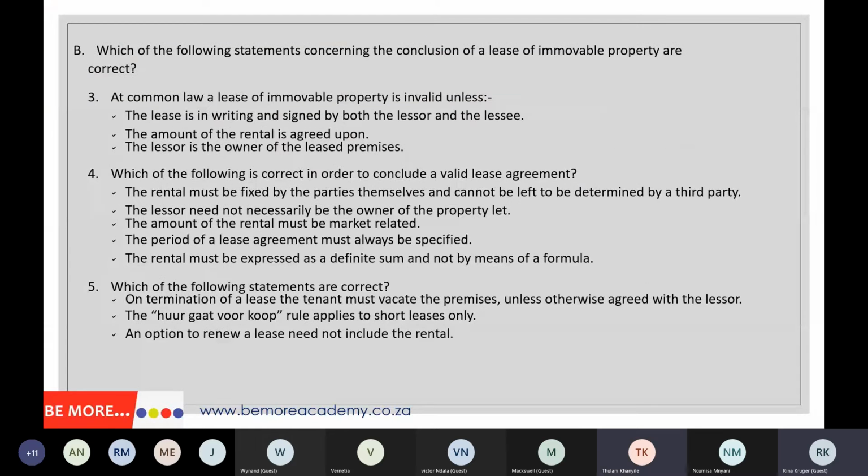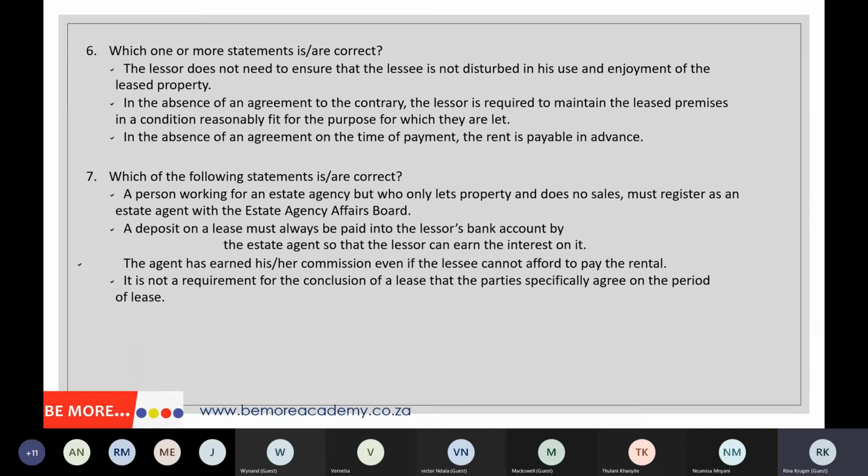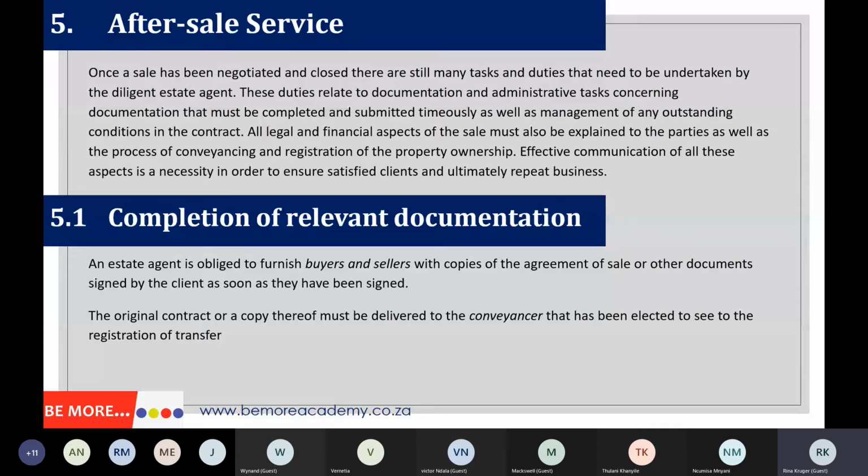After sales service: once a sale has been negotiated and closed, there are still many tasks and duties that need to be undertaken by the diligent estate agent. These duties relate to the documentation and administrative tasks that must be completed and submitted timeously, as well as management of any outstanding conditions in the contract. All legal and financial aspects of the sale must also be explained to the parties, as well as the process of conveyancing and registration of the property ownership. Effective communication of all these aspects is a necessity in order to ensure satisfied clients and ultimately repeat business.